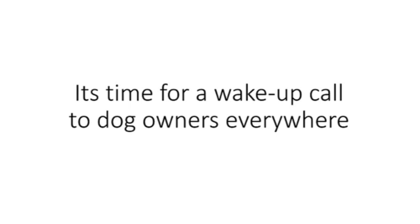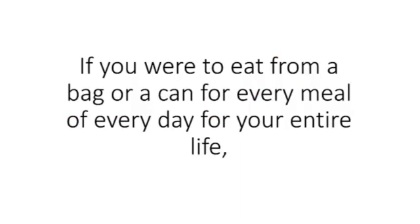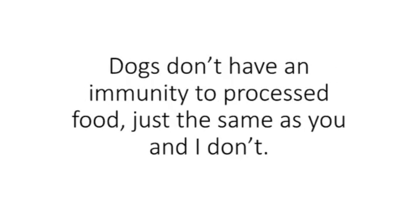It's time for a wake-up call to dog owners everywhere. Commercial dog food is cutting your dog's life short. If you were to eat from a bag or a can for every meal of every day for your entire life, you're going to be sick and unhealthy and eventually die too young. Of course you are. We all know this.